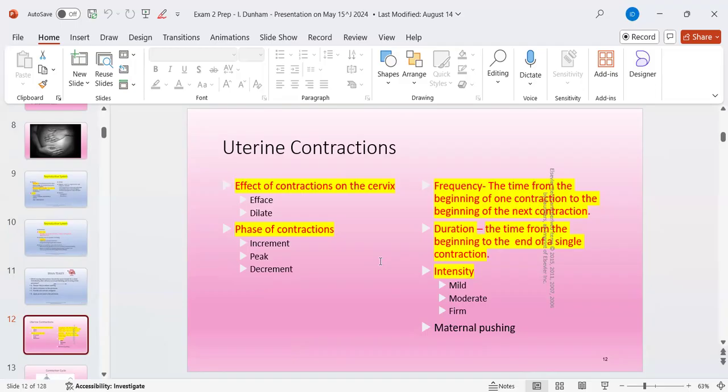Duration is the time from the beginning of a contraction to the end of that same contraction. Now listen up, hear me good. Duration is the time from the beginning of one contraction to the end of that same contraction. That's how long it's lasting.